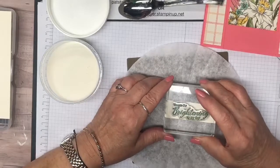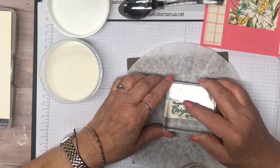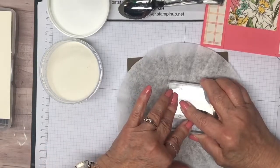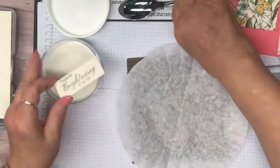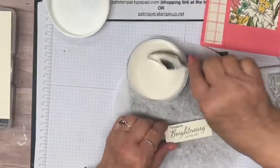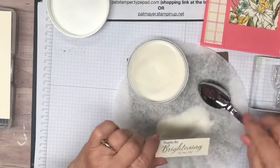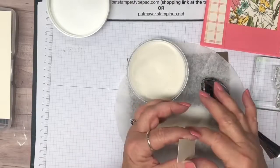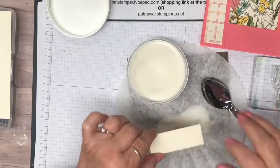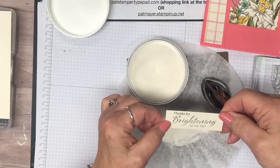Okay, so thanks for brightening my day. Hope my head's not getting in the way. Sprinkle that on there. Now, I did not use my embossing buddy, which, as you know, we don't carry that anymore, but I think this looks pretty good. We're going to see.